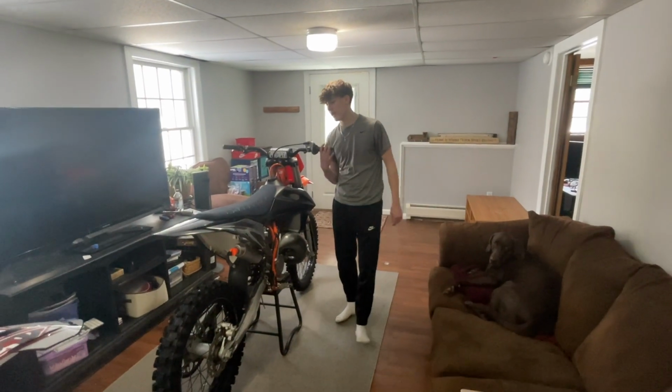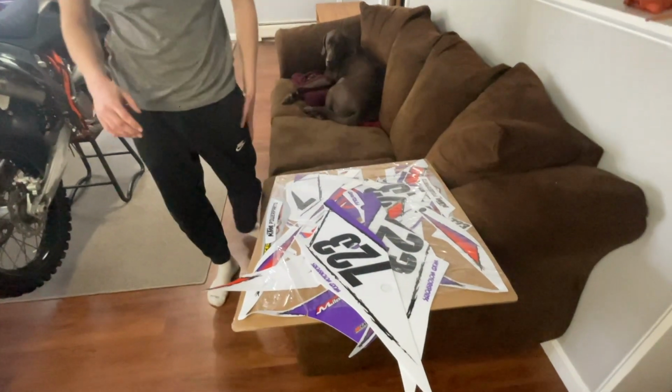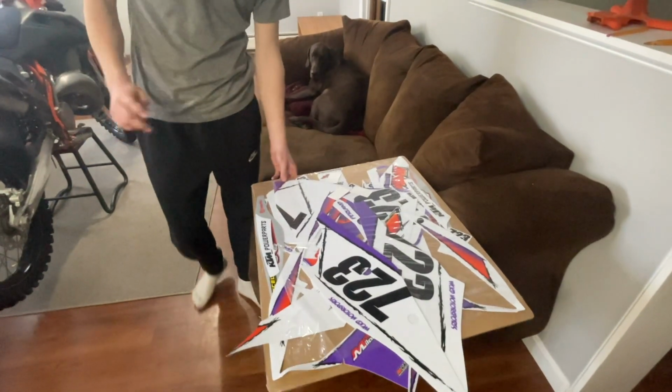All right, we got my suspension back last night from Moto Milano. I put the bike back together, and we're gonna slap on these graphics right here. Now that Cameron's is all done, we're gonna do mine. So we're gonna time lapse that, see how that goes.